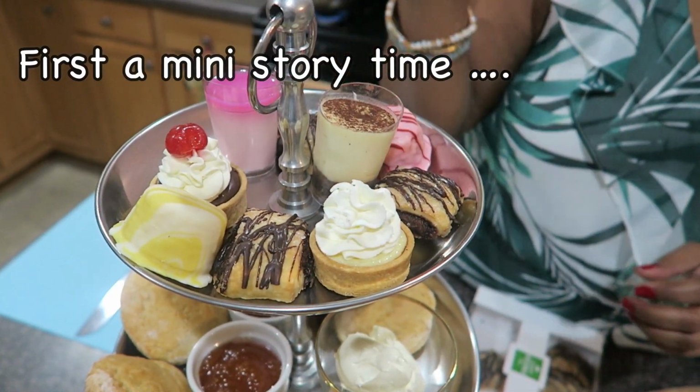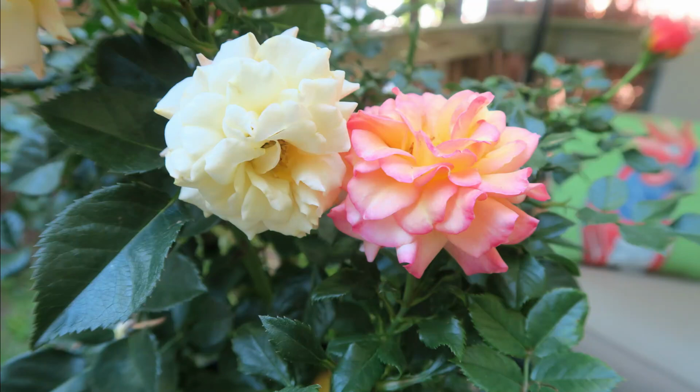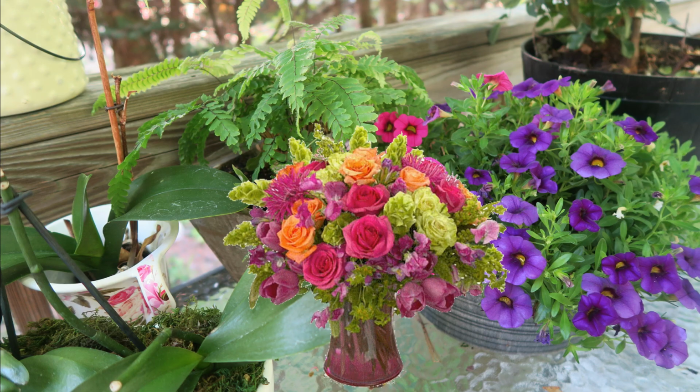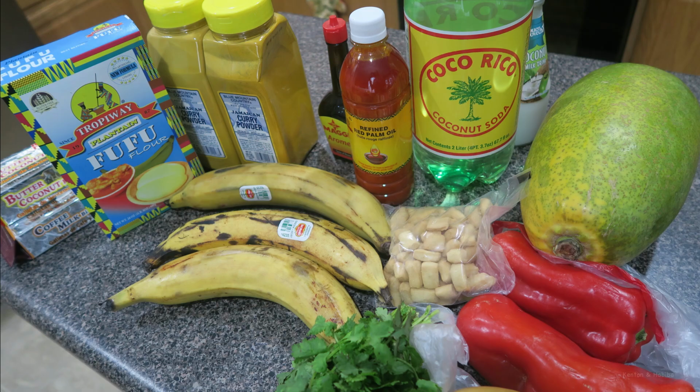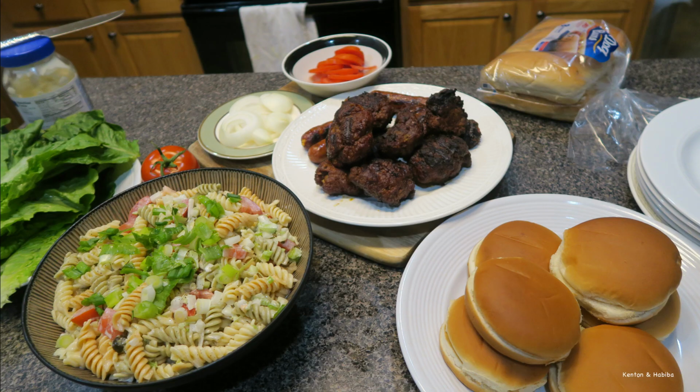You guys know I love my dessert. I've always loved to host a little tea party, especially before the pandemic. I've always loved pretty girly things, flowers. We always eat a lot of ethnic food on this channel, and dessert, even though I need to take it easy sometimes. Pretty American with our carbs and our protein.